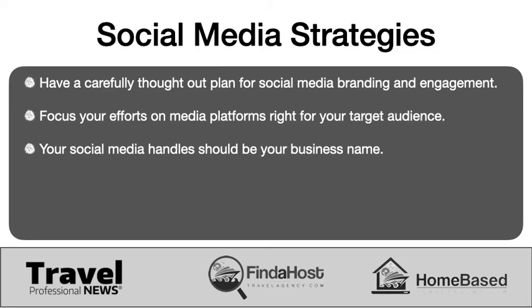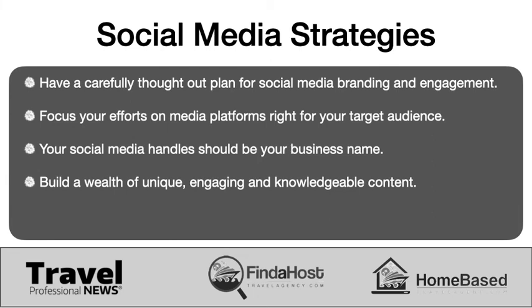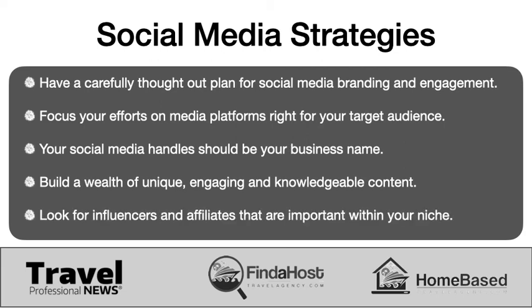When developing memes, infographics, cartoons, comic strips, QR codes, and other viral media for your social media pages, always make sure that the branding is consistent with your overall brand. Building a wealth of unique, engaging, and knowledgeable content is the key to social media success. Only post when you have high-quality content to share. And look for influencers and affiliates that are important within your niche. Collaboration could potentially increase everyone's brand and traffic.